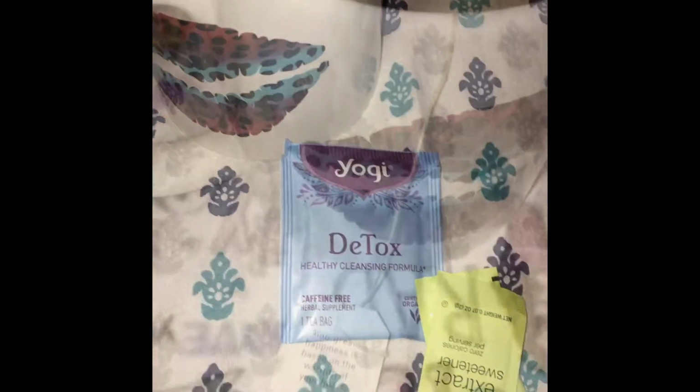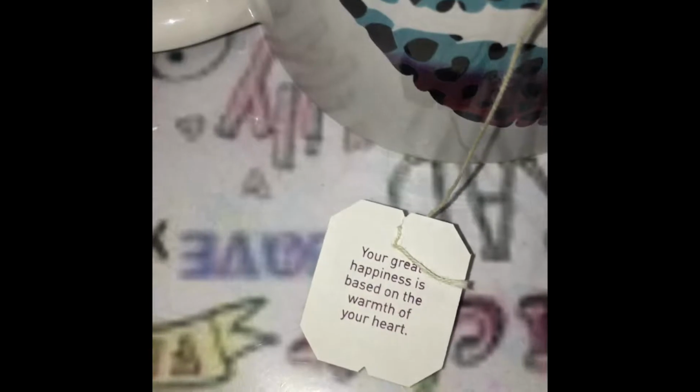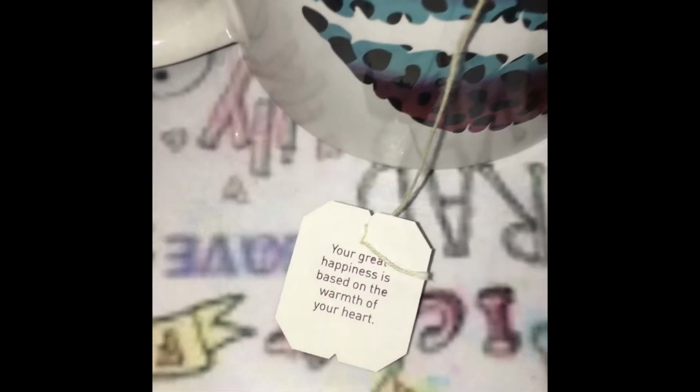All right. Okay guys, so here's my tea, my Yogi tea. A little quote right there. I think they meant to say your greatest happiness is based on the warmth of your heart, but they forgot the EST right there.